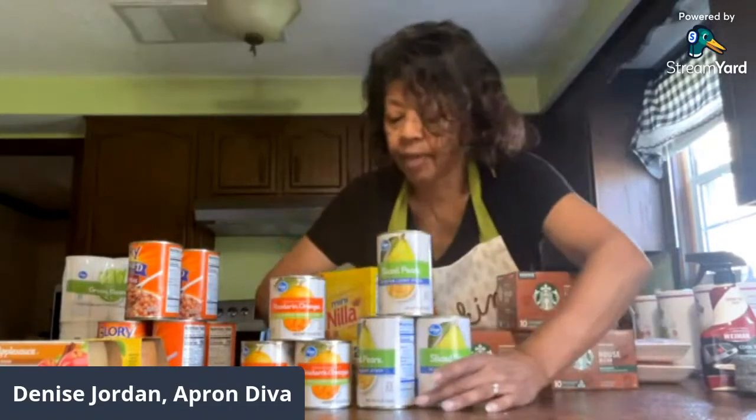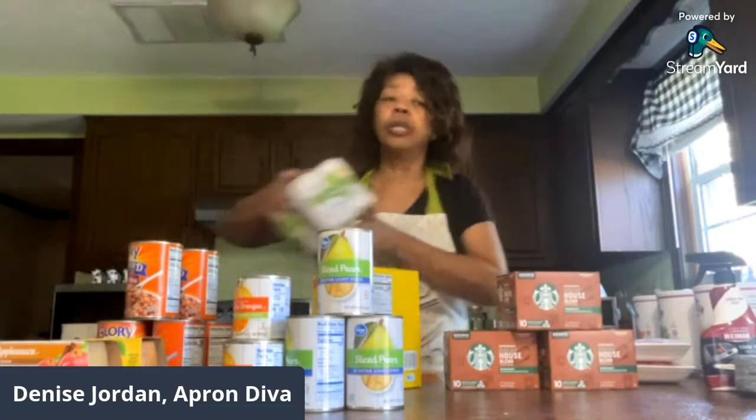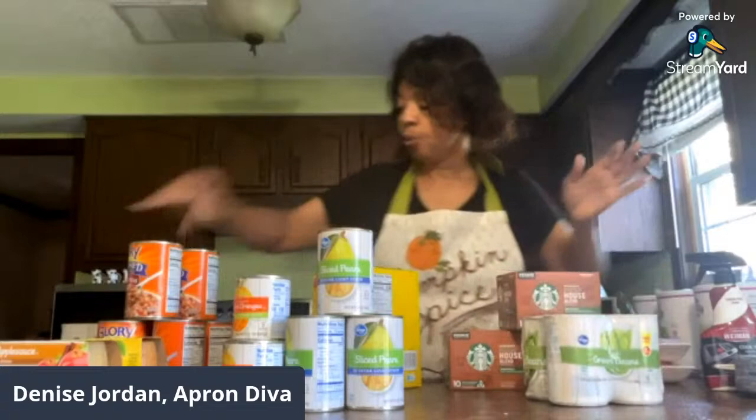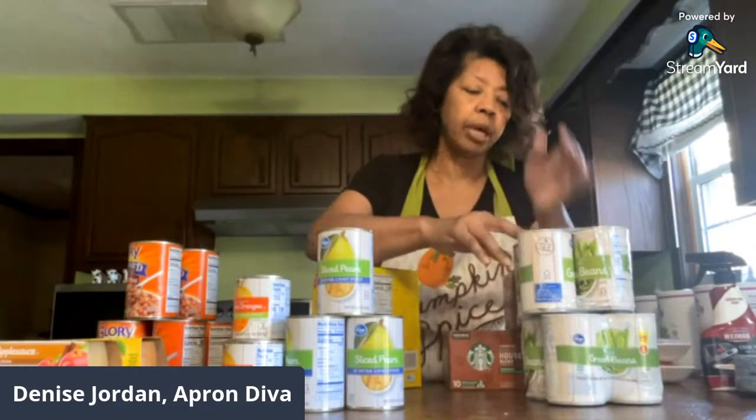So we've got that. So like I said, my focus for today was fruit. So this is the fruit that I had. And then the other gap that I noticed on my shelf was green beans. When I looked at vegetables, I had quite a few cans of corn. And you know, corn may be a premium pretty soon, but right now it seems to be okay. But I didn't have very many green beans.